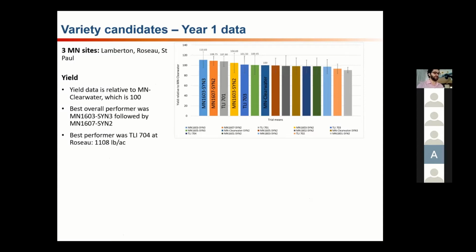TLI 701 and 703 did pretty well. 704 was the best overall out of all locations, slightly over 1,100 pounds an acre in Roseau, which is pretty impressive. MN 1603 is also one of the variety candidates being used by all the KernzaCon participants. So very excited to see how it does in these multi-site trials.